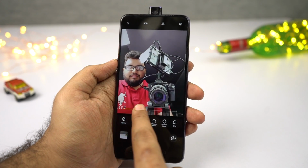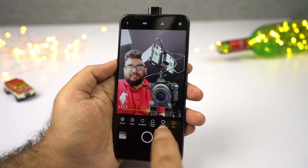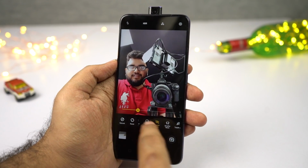Next, this phone also comes with a dedicated face beauty mode for taking selfies. You can smoothen your skin, make your face smaller or thinner, you can reduce or increase your chin size, make your eyes bigger or smaller, and do many more crazy stuff like that.